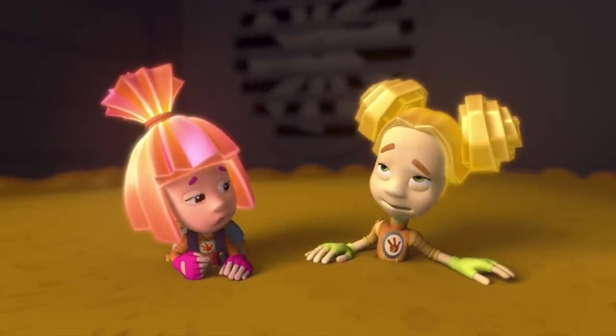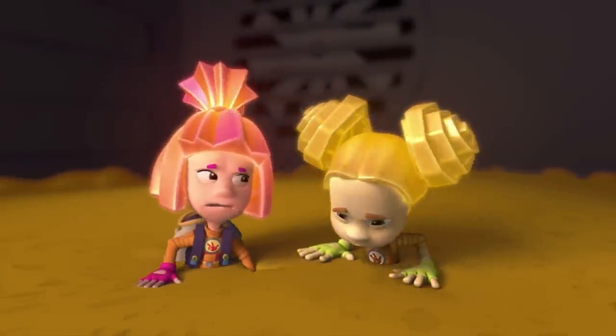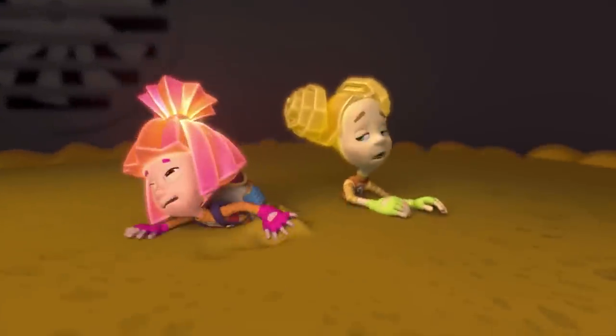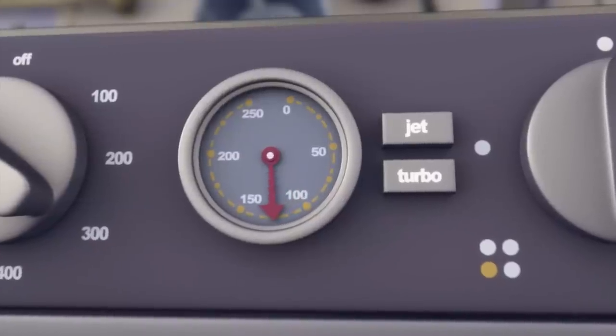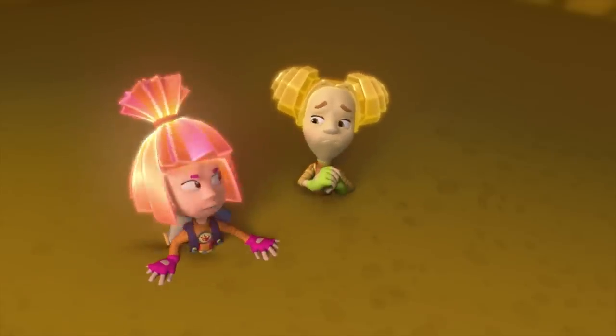Oh, it really is getting so hot. We gotta get out of this oven right away! Simka, we're about to get roasted in here. Yeah, inside of a fresh-baked Fixie cake. I don't want to. You think I do?